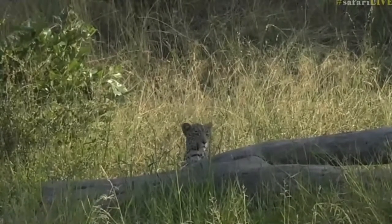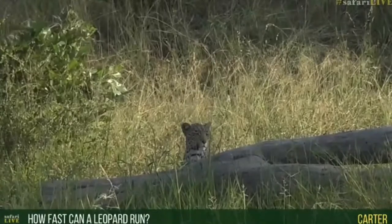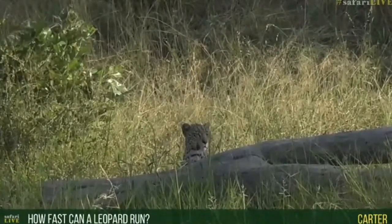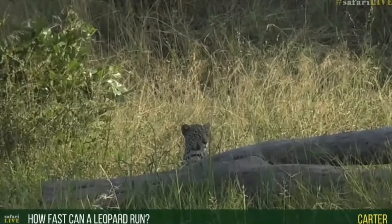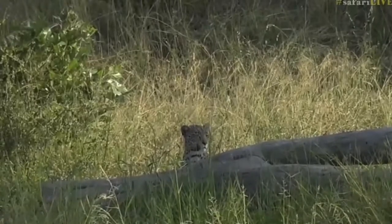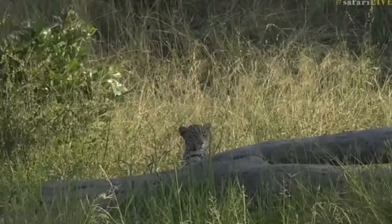Now, Carter, you're wondering how fast can a leopard run, and the answer to that is very quickly, but not for a very long time. So, the charging speed of a leopard is about 24 meters per second, which is basically, by the time you've blinked, it'll be at your feet.